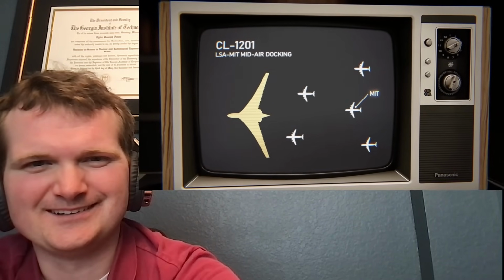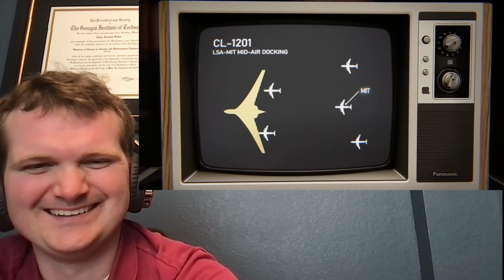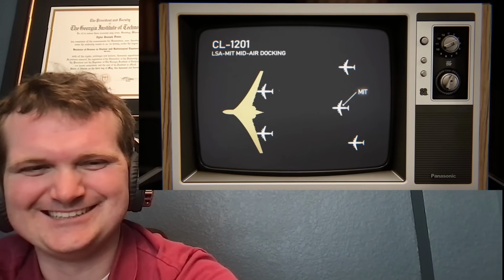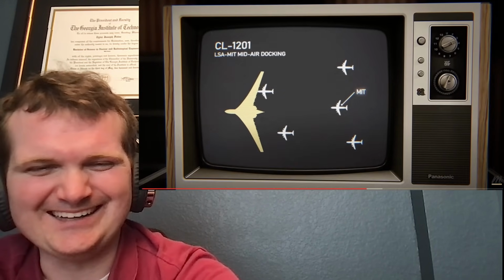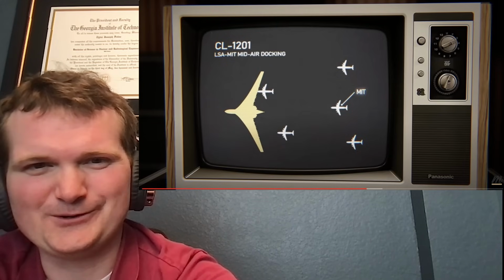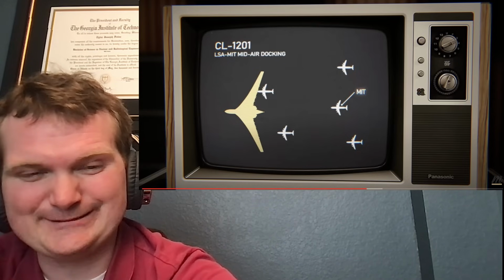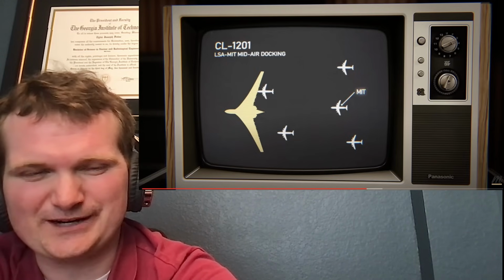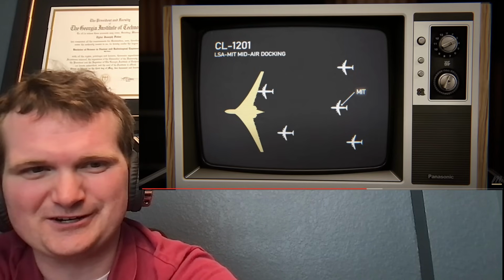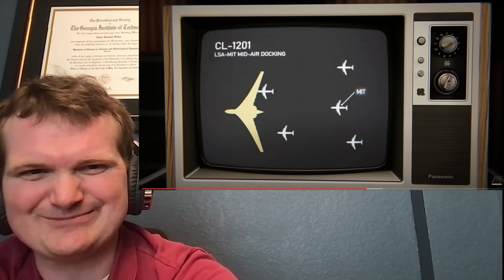Over the staging area, the LSAs would be joined by smaller military transport aircraft referred to as medium inter-theater transports, or MITs. The MITs would rendezvous with the LSAs, docking in mid-flight to transfer troops, weaponry, and supplies. I just love it. So many different sized aircraft can dock. Now, what's interesting is this is doing something that an aircraft carrier can't do. You're not seeing these big C-5 Galaxies or whatever these medium-sized transports are. You can't see those land on an aircraft carrier. I guess that's one other advantage that this crazy plan has.